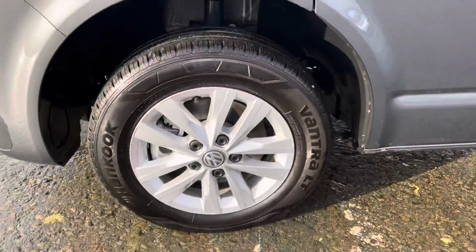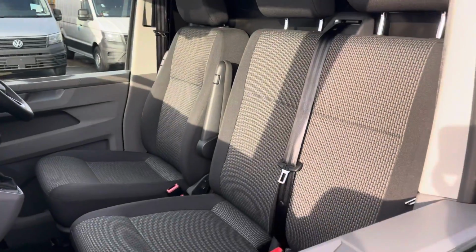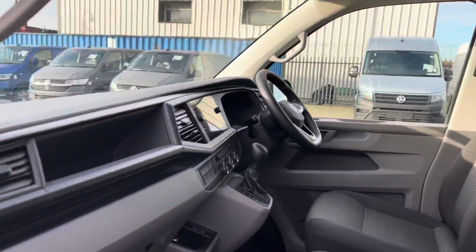Going around to the side, you can see you've got your 16-inch alloy wheels. Just taking a quick look in the cab, you see you've got your three seats, and then you've got your dashboard. We'll have a look at that in more detail in just a moment.